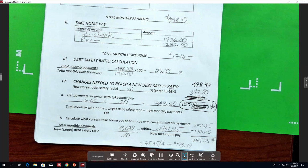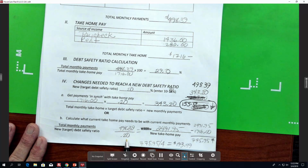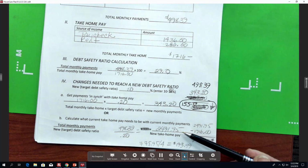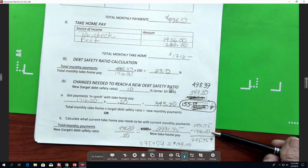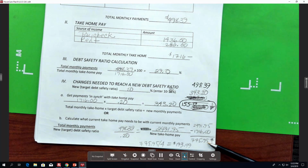So let me get a pencil out here. So what's happened here, if he wants to keep those payments, I need to figure out what that's 20% of. And that's 20% of $2,491.95, and his current take home is $1,716. It's just what Eric said. He's got to increase his monthly take home pay by $775.94.